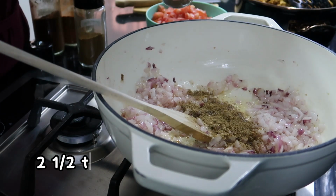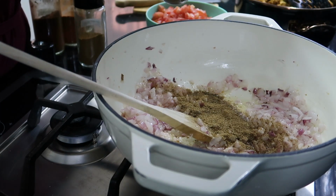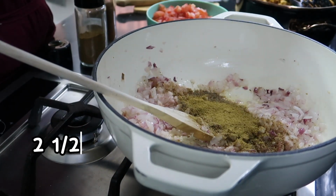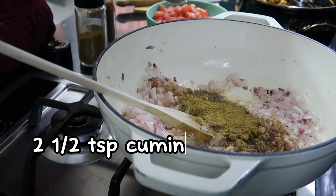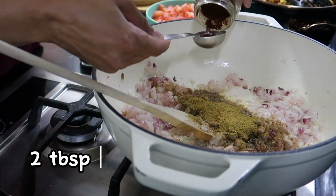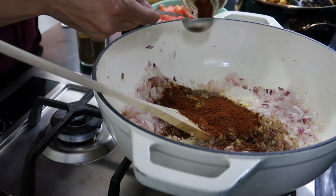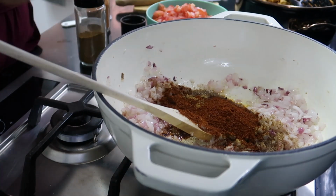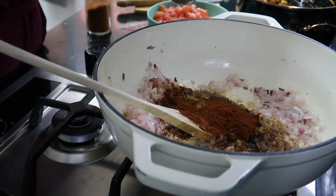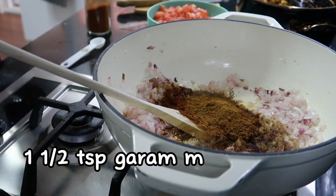So we're going to start off with 2.5 teaspoons of coriander. Then we'll add 2.5 teaspoons of cumin. Now let's add 2 whopping tablespoons of chili powder. You guys, being able to taste that chili flavor in tikka masala is the thing that catches me every single time. It is wonderful. Then we'll add 1.5 teaspoons of our garam masala.